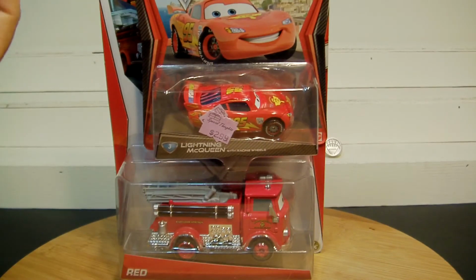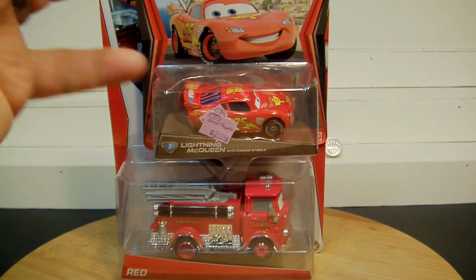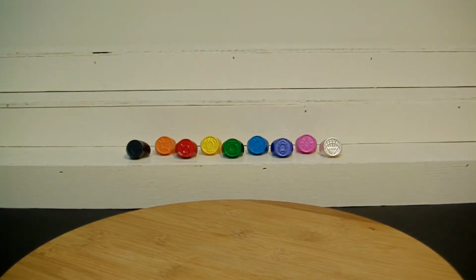Why can't they do that with regular Hot Wheels? I have no idea. But that would be cool. They should make an ultra class 1/64 scale for trucks and rigs and stuff like that, just to make it look more realistic in that miniature world. But that's cool. So I picked up Red.